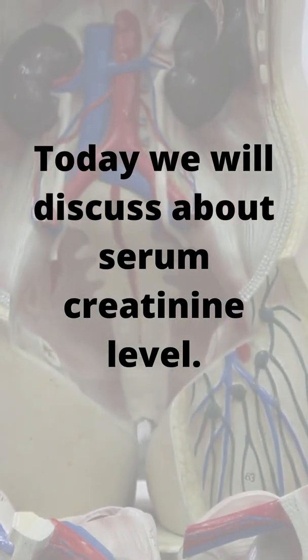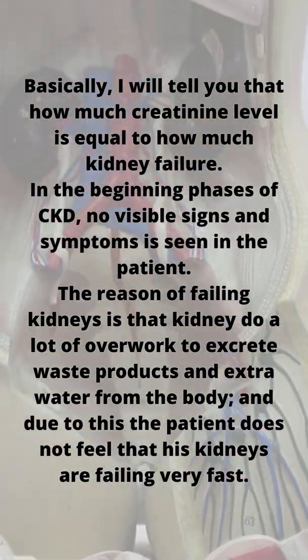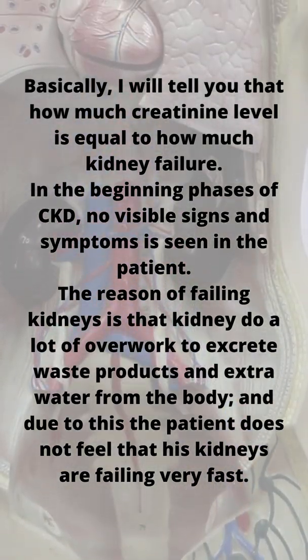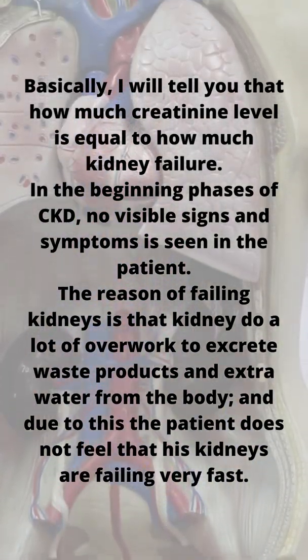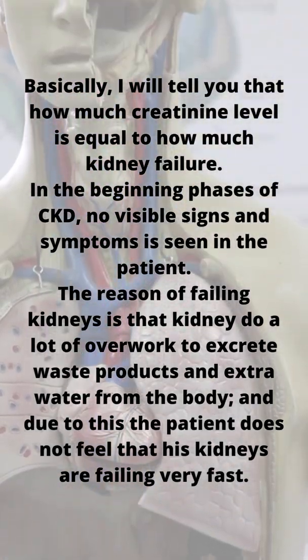Today we will discuss serum creatinine levels. Basically, I will tell you how much creatinine level is equal to how much kidney failure is. In the beginning phases of CKD, no visible signs and symptoms are seen in the patient.